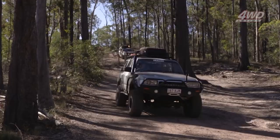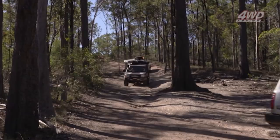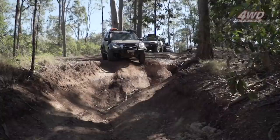Yeah, I love this part of the world, mate. The tracks down here are just super fun. Heaps of articulation and flex, a few rock steps, and heaps of fun. Well, there's a nice little trench to get started with, isn't it? Steep and deep, we're straight into it here in Bundy.